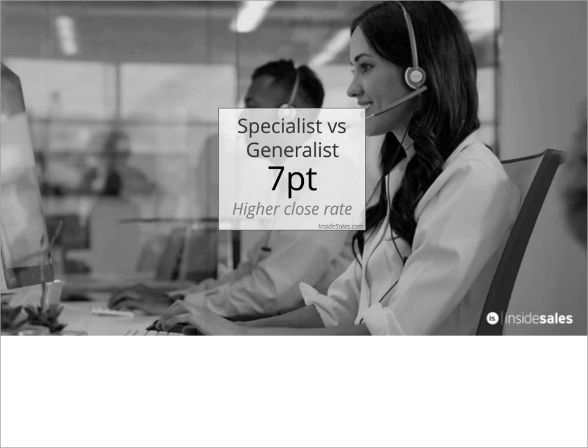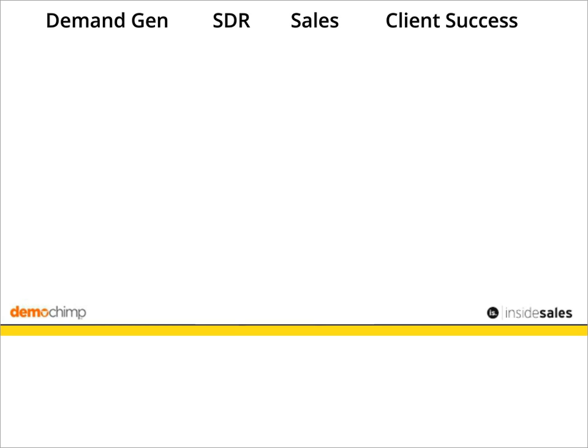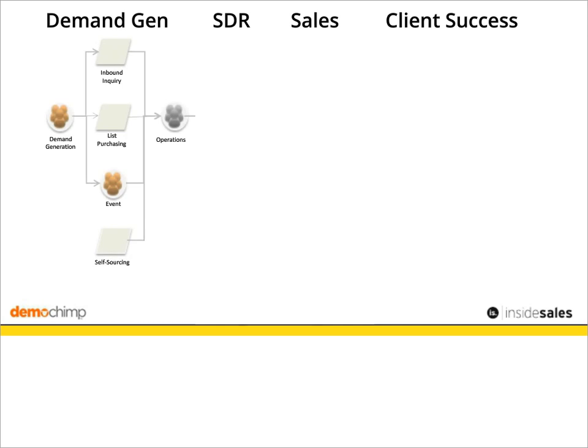So I wanted to show you how the specialized sales structure is starting to break out. If you went to a high-tech company, and this isn't the whole picture, but I wanted to at least try to paint it for you. If you go to a fast-growing startup, these are some of the functions and personas that you're seeing in organizations. And it breaks it down into these 4 categories of demand gen, SDR, sales, and client success.